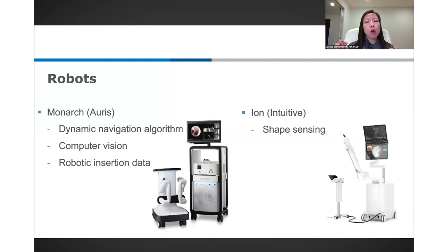Not being an engineer, the way that they work is just a little bit different. So MONARCH has a navigation algorithm and computer vision. They take the virtual image, mirror it to the bronchoscopic image, and then use that together with some AI to guide you to the nodule. And then it uses an electromagnetic platform, sort of like the Super D and Spin, to tell you, yes, you are where you think you are, but it's got a little bit of extra tools.